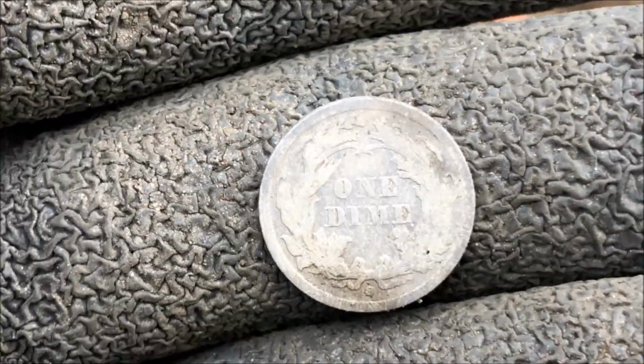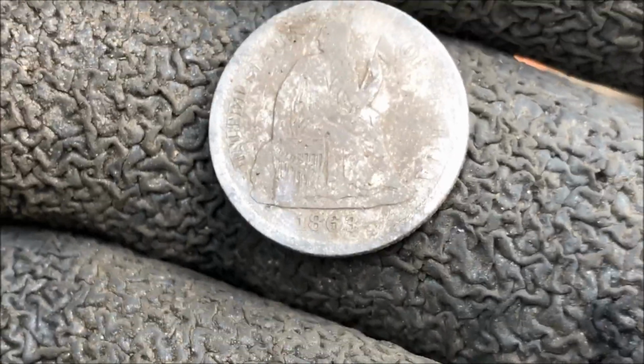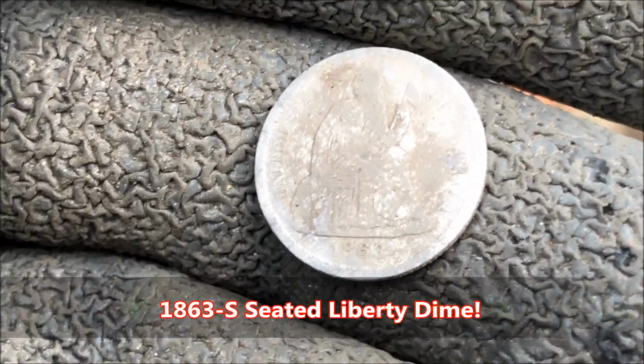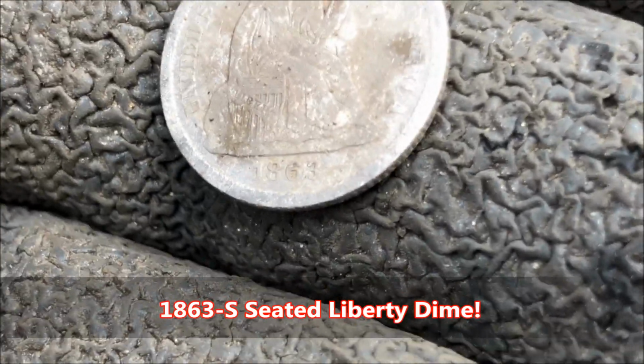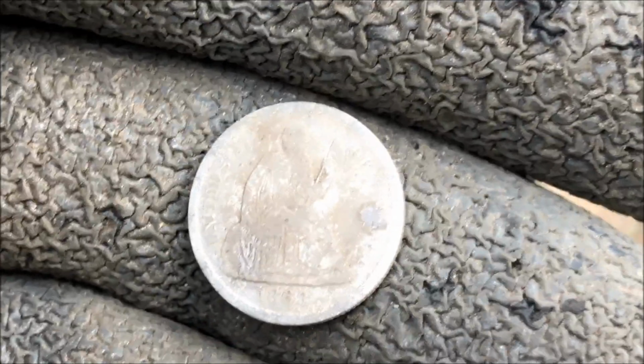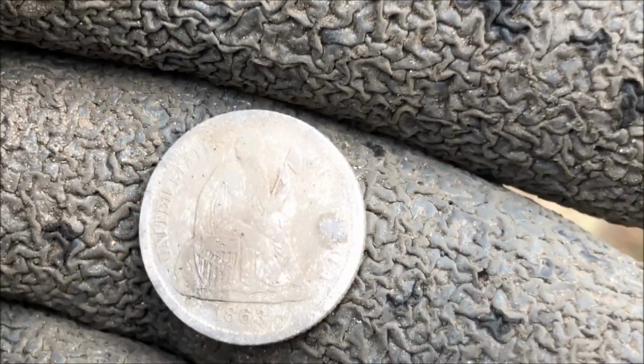All right, there we go. One dime. Do the flip, and we get a seated, ladies and gentlemen. 18, I believe that says 1863. So awesome. Very happy about that. So, I mean, that was a deep whisper.